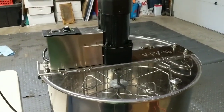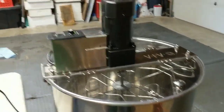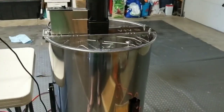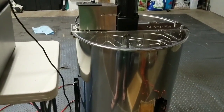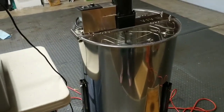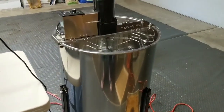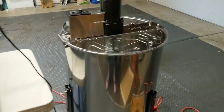And so I had ordered a Maxent 3100P, but they are so back ordered, and leave it to me to be wanting one of the best machines out there right at peak honey flow season. They couldn't get it to me. They wouldn't be able to get it to me till like October. And so same with Dadant. I was going to order one of their 612s, which I still will next year, but I needed something now.